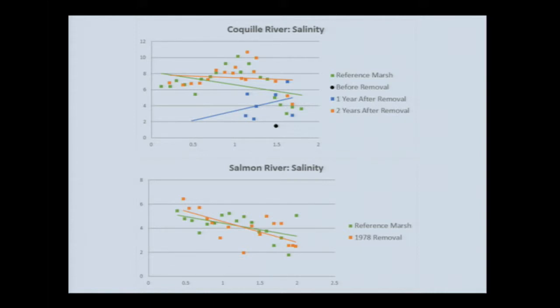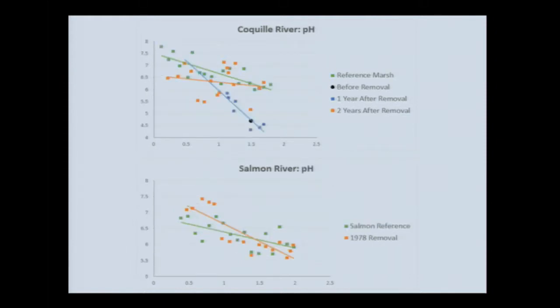And this one's kind of fun. Every now and then you run into a marsh where there's a natural levee, so the salinity actually increases on the backside of the levee. This doesn't happen at Salmon. Salmon has your classic increases in salinity as you go up into the reference marsh, up in elevation here. So higher elevation, lower elevation. Nevertheless, 2 years following removal, salinity is kind of on board. And of course, same thing, 40 years after removal, salinity looks pretty good.